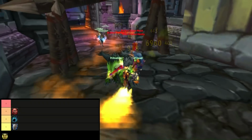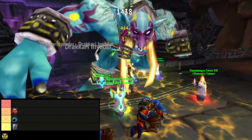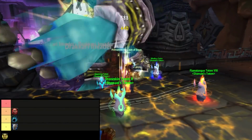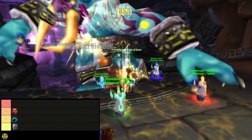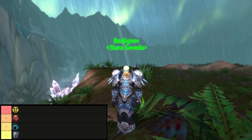So if you're looking to be invited to every raid and to be extremely useful during the whole expansion, don't stray too far away from the Protection Paladin. S. That's it for the list.